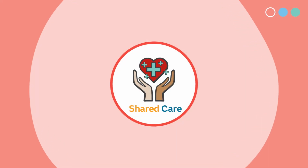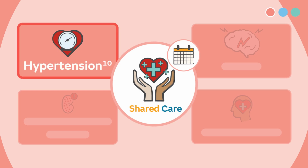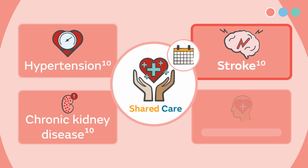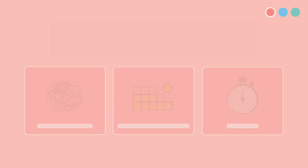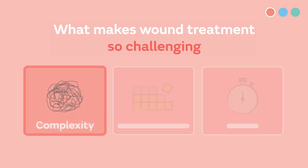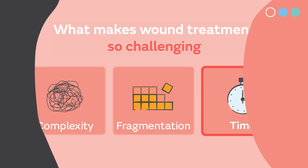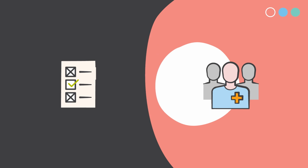Shared care has been successful in managing long-term conditions like hypertension, chronic kidney disease, stroke, and mental health. In wound care, it's gaining traction because it addresses exactly what makes wound treatment so challenging: complexity, fragmentation, and time. It helps us move from task-based care to team-based care.